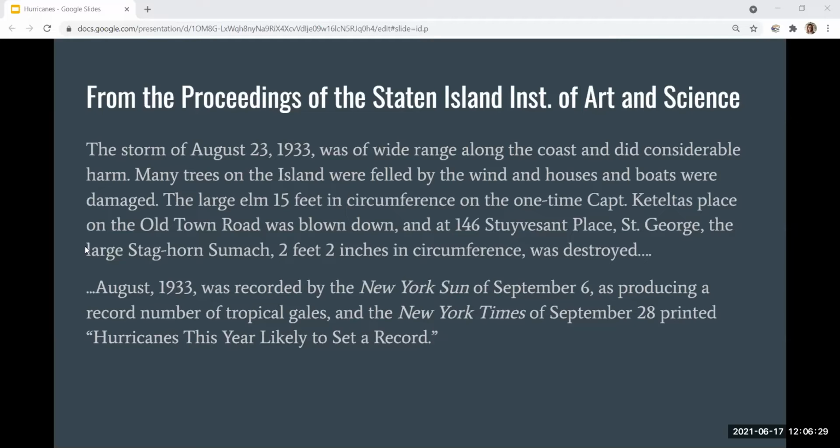And then he goes on to talk about how a bunch of mussels blew up onto the shoreline. And so people were eating a ton of mussels and clams and things like that, which is also kind of interesting. But then he also continued that August 1933 was recorded by the New York Sun of September 6 as producing a record number of tropical gales. And the New York Times of September 28 printed, "Hurricanes this year likely to set a record."